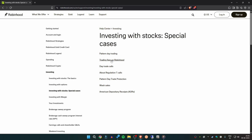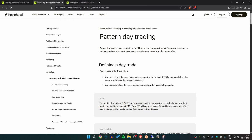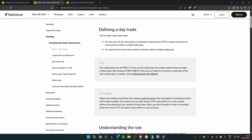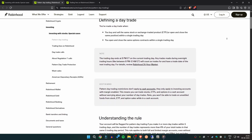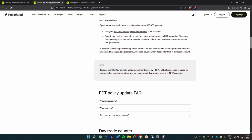Robinhood has a clean and beginner-friendly interface, making it easy to buy and sell stocks quickly. It offers basic trading tools like stop losses and limit orders, which are helpful if you're managing quick trades throughout the day. And of course, zero commission trading means you're not losing money every time you enter or exit a position. Sounds solid, right? But here's the catch.